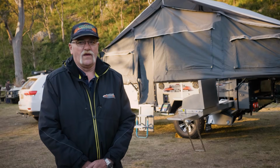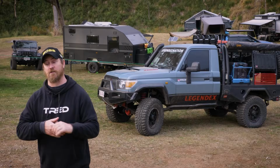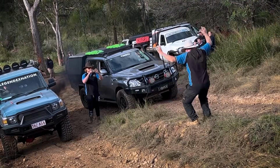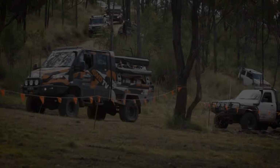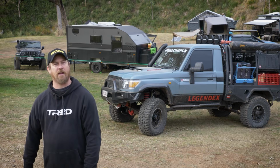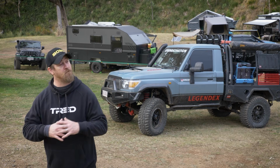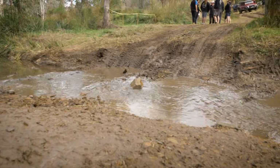We eventually ended up back at camp, had some lunch, got some tucker into us, all fueled up. It's a good way to settle the nerves for the big races ahead. So straight after lunch, nerves are settled, toe to track. It is a really iconic hill out here. Now everyone had a bit of a go, always nervous to get straight back in after lunch, but really comfortable.